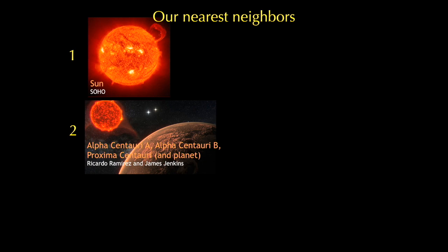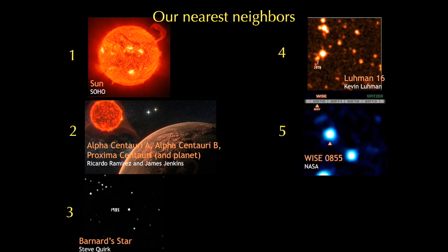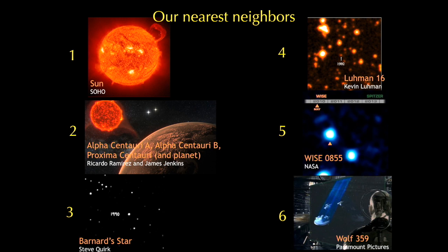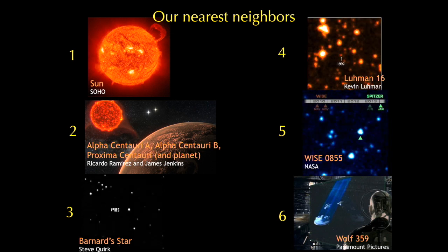This is a triple system with a G star, a K star, and an M star, possibly with a couple of planets as well orbiting some of those members. Number three, another M star called Barnard's Star, which was also identified as being very nearby almost 100 years ago by this proper motion method as well. Next up, Luhman 16. So number four on the list already is a couple of brown dwarfs. Our friend WISE 0855 is next. And finally, Wolf 359. Ask a Star Trek fan why that name sounds familiar to you.